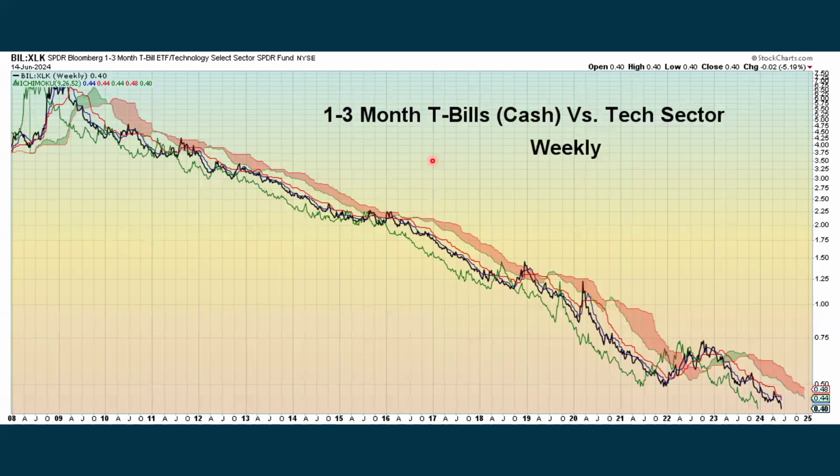Then this is another sentiment gauge looking at things a little different way. We compare cash with the tech sector. This is going down. That means the tech sector continues to outperform, and that's positive for the market.